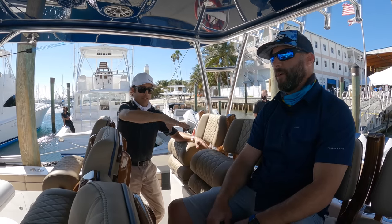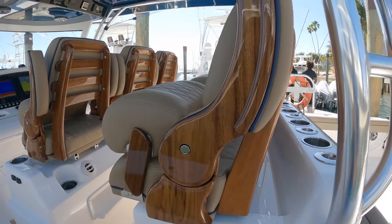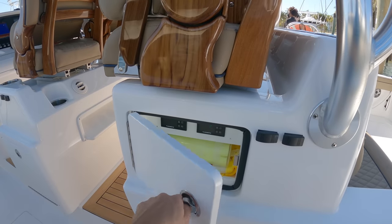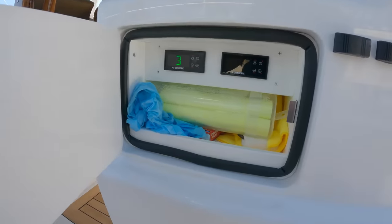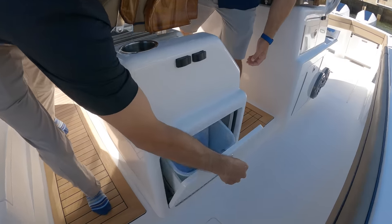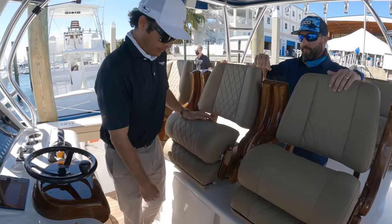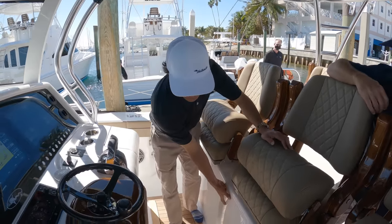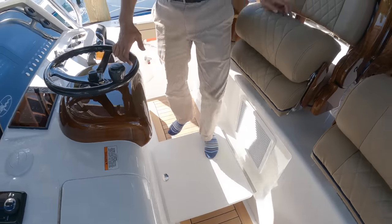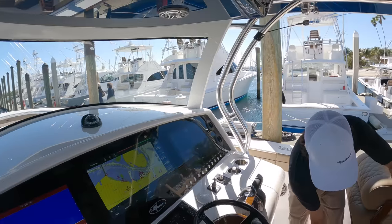All 7 seats are on electric slides. If you're a shorter guy, you can slide it forward and get your foot comfortably on the rest. On the ends, port and starboard of the forward seating console, we have a garbage can on each side. For us shorter guys, if you need it, which you really don't on this boat, there's a flip down, raised step at the helm. It tucks away with the magnet.